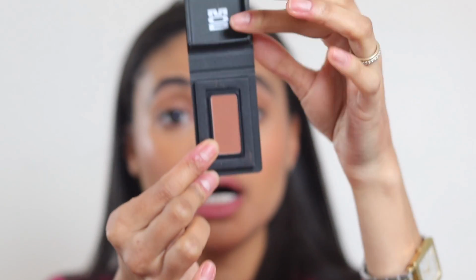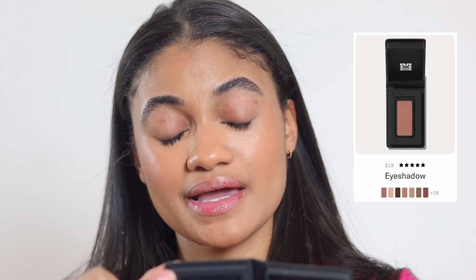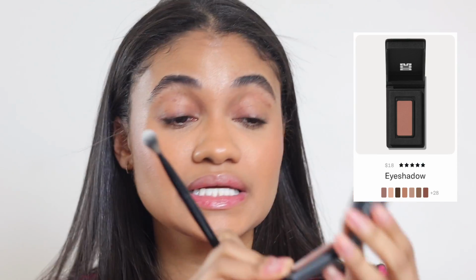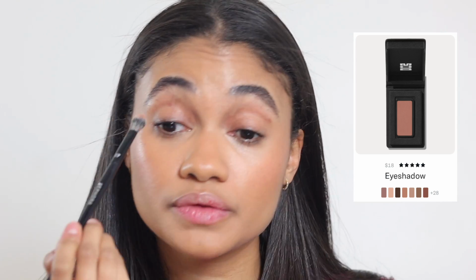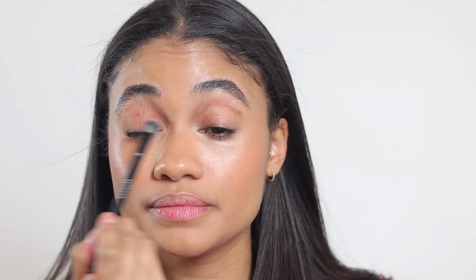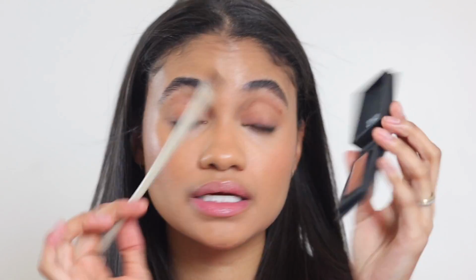We're going to go on with a new eyeshadow, and it is from Mob, and it is this eyeshadow here. It's a powder eyeshadow, and I was so intrigued by this shade. This is the shade M18, and I'm going to put this all over my lid with just a crease brush, and we're going to build up the shade. Now I'm going to take a little bit of the eyeshadow on this eyeshadow brush and pull it on my lower lash line.